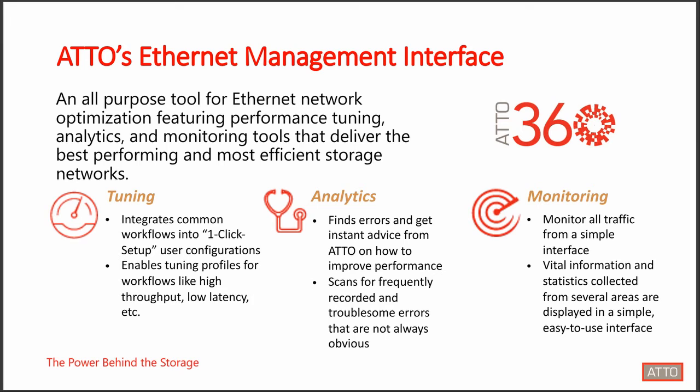We'll be coming out with a new release every quarter. On the analytics side, that's the diagnostics section where you're going to get instant advice on how ATTO can improve performance. We're looking for really frequent errors, and the type of errors that you don't typically look for. If you're plugged into the wrong PCI slot, for instance, ATTO 360 will let you know.